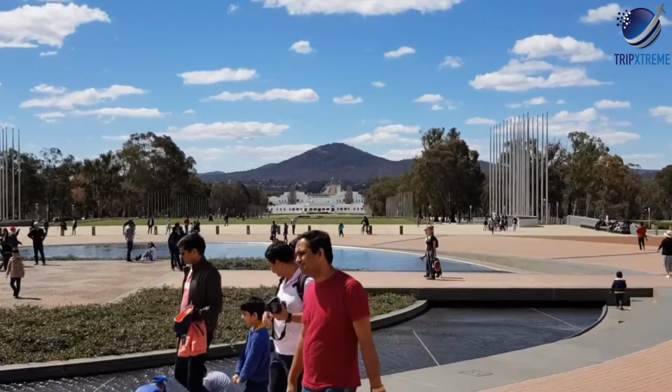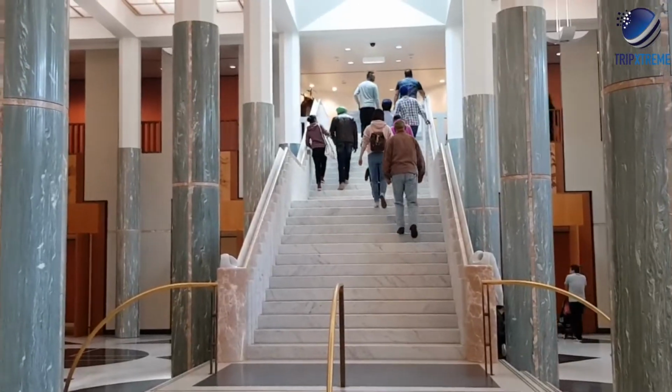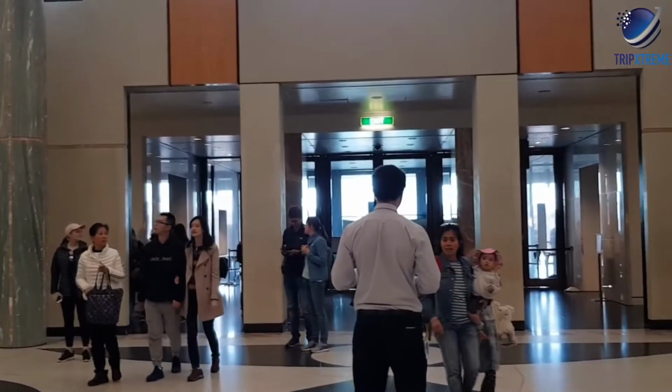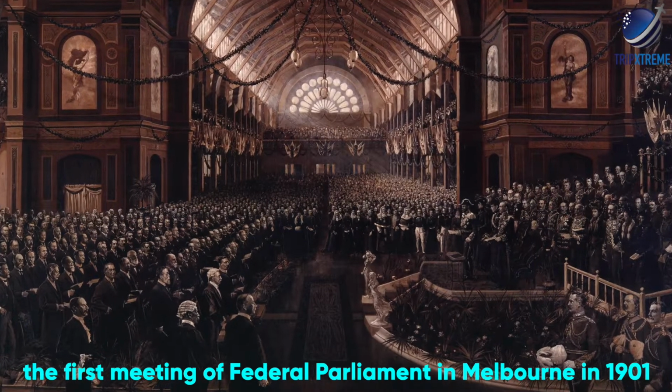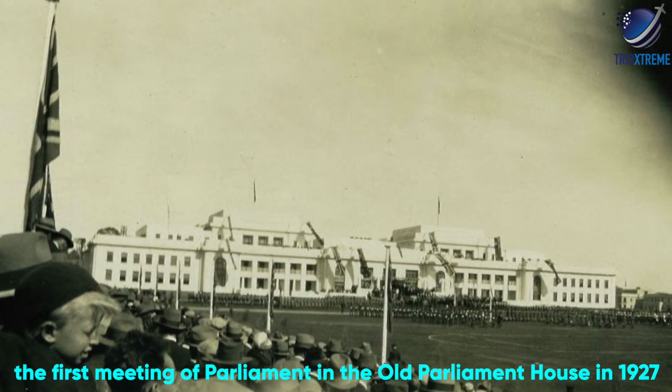A New York-based architect won an international competition for the design of the new building, and on May 9, 1988, the Queen officially opened Parliament House. The date in May was chosen to commemorate the first meeting of Federal Parliament in Melbourne in 1901 and the first meeting of Parliament in the Old Parliament House in 1927.